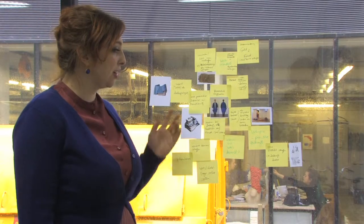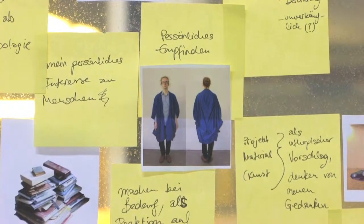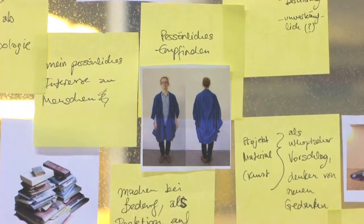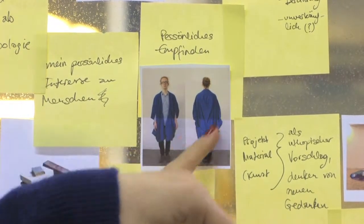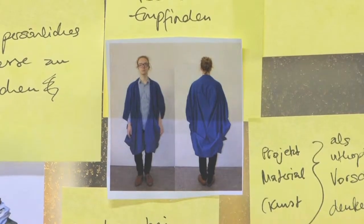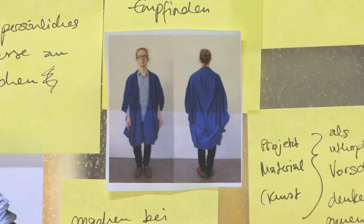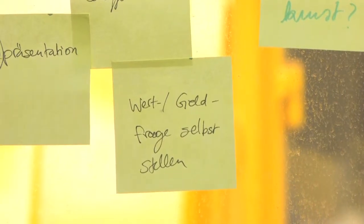So here I try to illustrate my thoughts, and I wrote down some words I find important. For example, here personal feelings, and I connected very much to this work I made. It's about a coat that should make the one who wears it feel heavy and sad. I'm also busy with value.